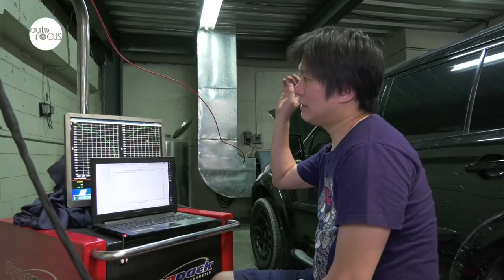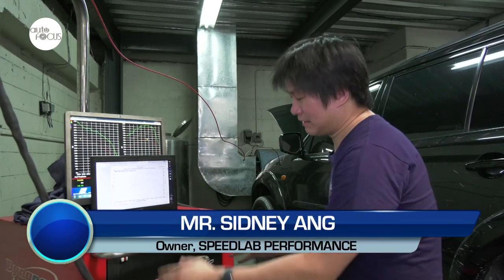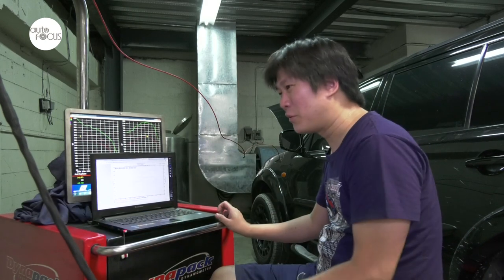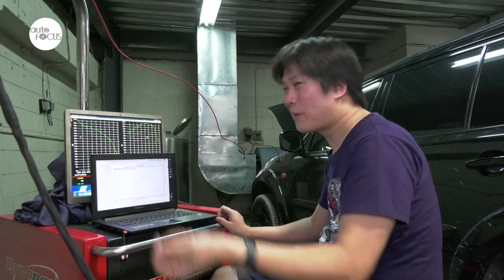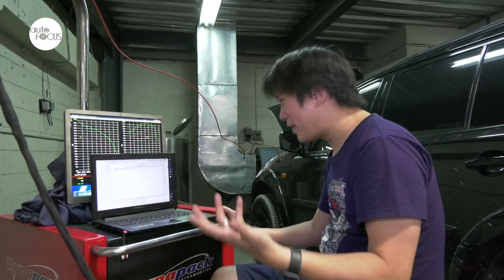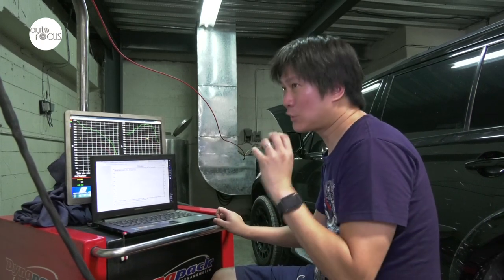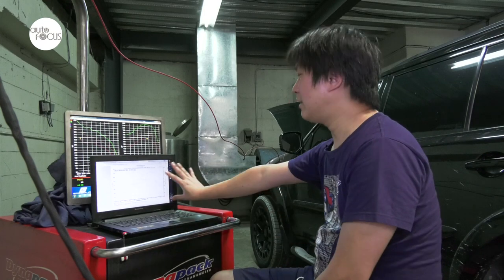Okay, that's for the DynaChart from a DynaPack. The DynaPack is actually a brand of dynamometer. The same way that you have an Orion brand ruler, a Century brand ruler, and a Stanley brand ruler. Different dynos have different brands, but they all measure the same thing. It's horsepower. And then this is another type of dyno.